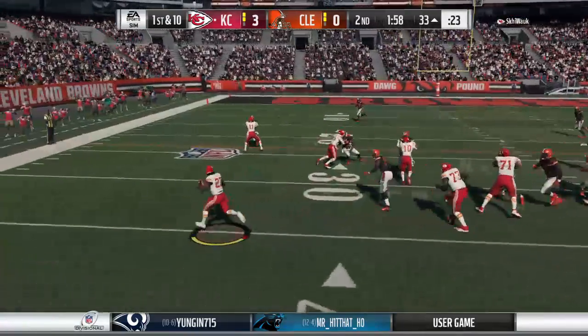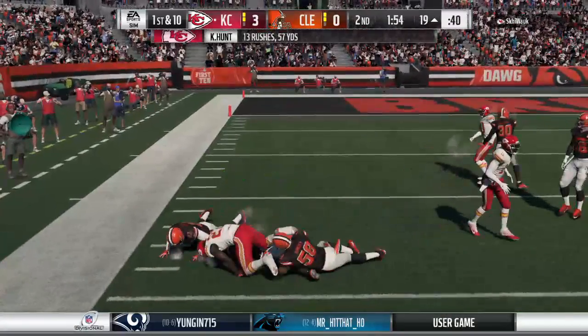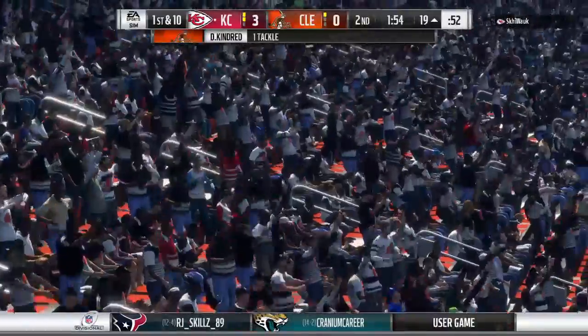They'll run it now out of the gun. They find some open field here. And inside the 20 before he's brought down. And now the Browns are going to take another timeout. So that means they're down to one remaining here as we head toward halftime.